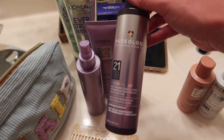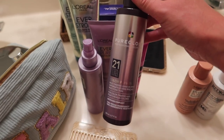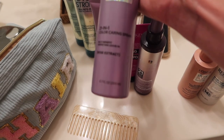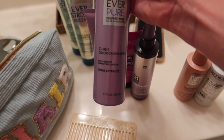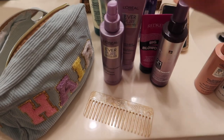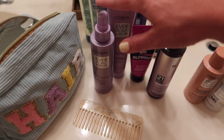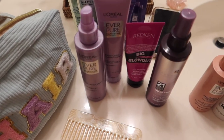I always use the Pureology leave-in conditioner in my hair. This is one of the first products that I use post-shower. And I did find an alternative for this as well from L'Oreal, and it's called their 21-in-1 Color Caring Spray. It's also a leave-in conditioner. It's rose extract scent. Like I said, L'Oreal is killing it with these cost-effective alternatives. So these two I use every single time in my hair care routine, and I feel like I found, I don't want to say dupes because I feel like they're not dupes, but kind of like alternatives, if you will.